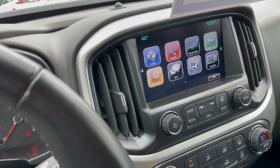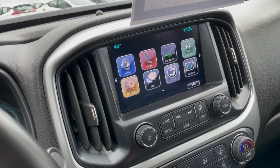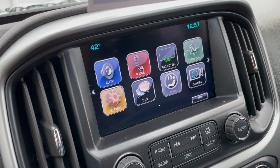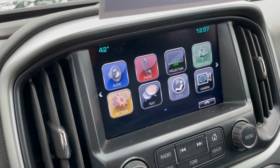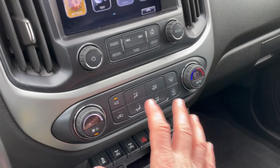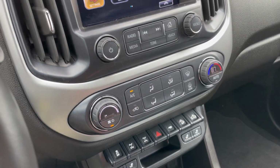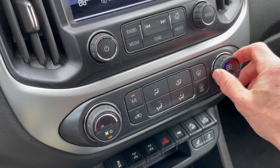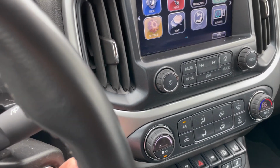On the information center, you've got your choice between OnStar navigation, or it's also Waze compatible. So this features Apple CarPlay or Android Auto, and then you can use Waze through those. It has automatic climate control, so you can set the temperature here to whatever you want it to be, and then the fan will be controlled automatically.